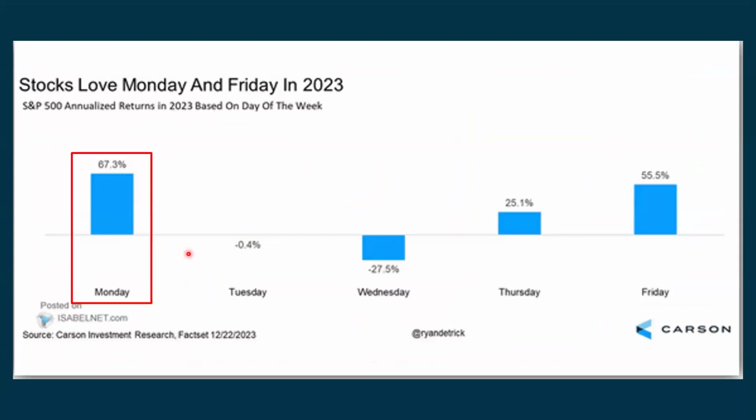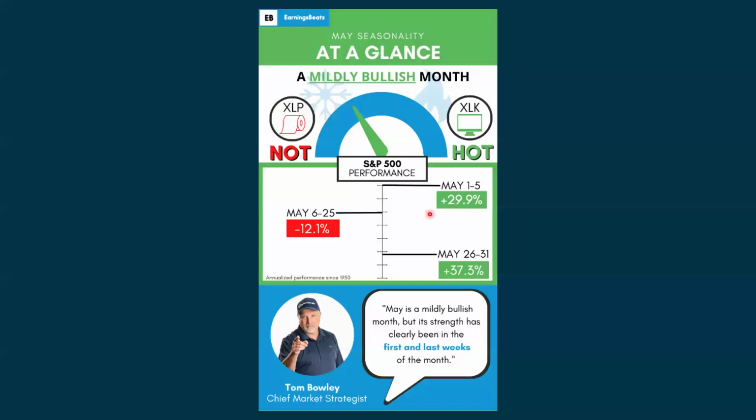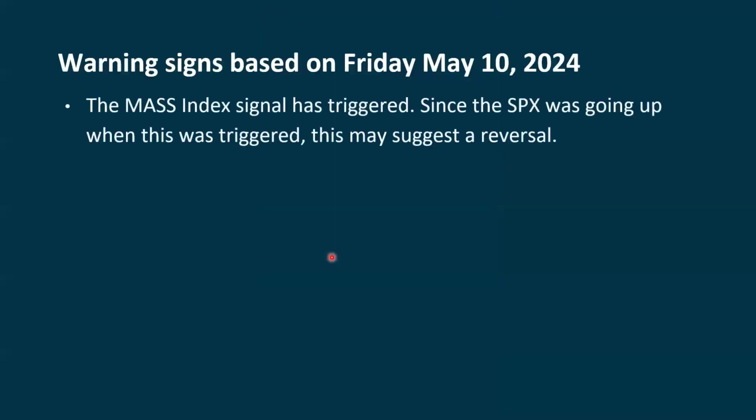Monday is the most positive day of the week, so we have that going for the market right now. According to Tom Bowley, we're still in that weak time, and that will last until the 25th. So our warning signs, the mass index signal has been triggered now. Since we were going up when this was triggered, this may suggest a reversal, but we're not seeing really much confirmation other than the NASDAQ 100 and the mega caps. They're lagging, but they're not falling apart. So we're not seeing it be confirmed, at least yet, with other charts that we look at.